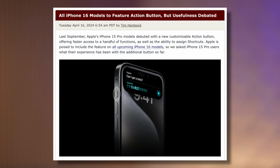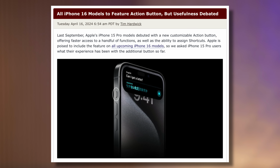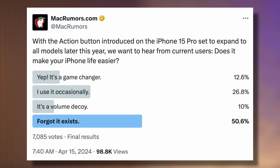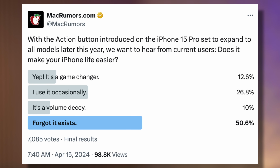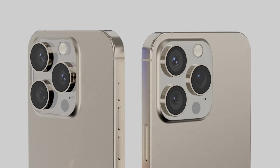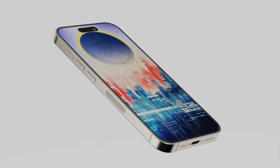And for number 12, we have confirmation that all iPhone 16 models will now get the action button. But unfortunately, over 50% of people who were polled by MacRumors forgot it exists. So to me, the fact that Apple is giving the action button to every new iPhone 16 model means that they're likely planning some brand new, very unique features for the action button, hopefully in connection with generative AI or the new redesigned Siri or something like that to make it more useful.